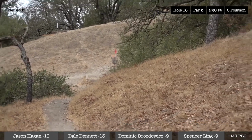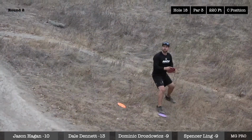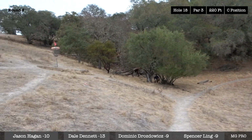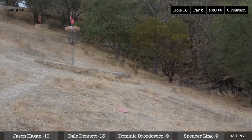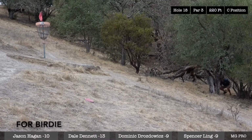I had an early lead, he came back strong, he had like 4 or 5 in a row in the middle of the course. So players are off the box and closing out the final. So it looks like I rolled quite a bit and then left myself with a 15 to 20 foot putt. A little bit of a bummer there to close out the tournament.